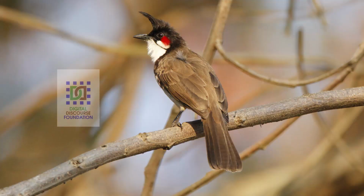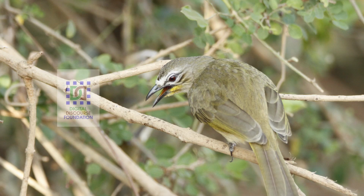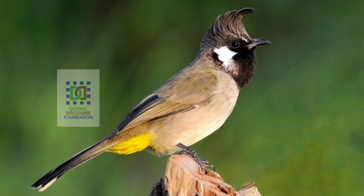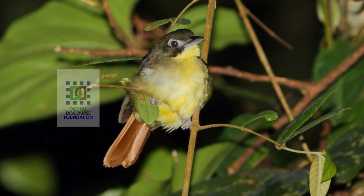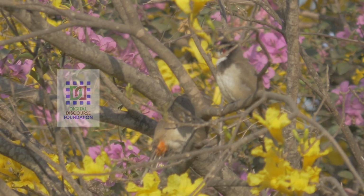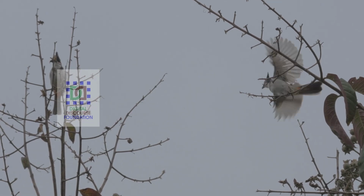Bulbul is a resident species of India, and we have different types of bulbul here. We can commonly see red-whiskered bulbul, red-vented bulbul and white-browed bulbul here in Bangalore. Yellow-browed bulbul, flame-throated bulbul, all these are seen in Karnataka. The bulbuls belong to the passerine family of birds.